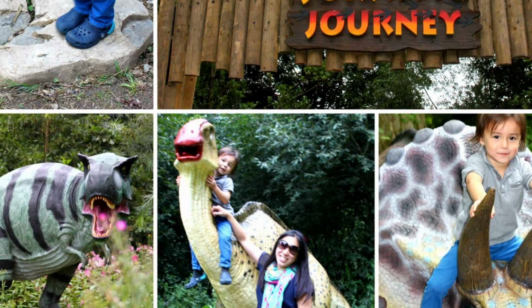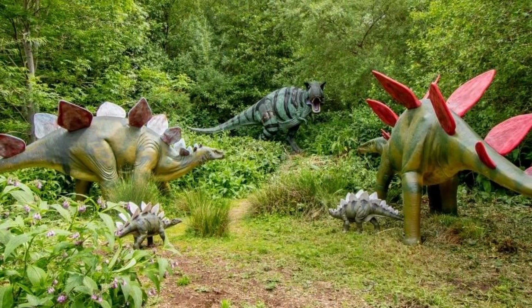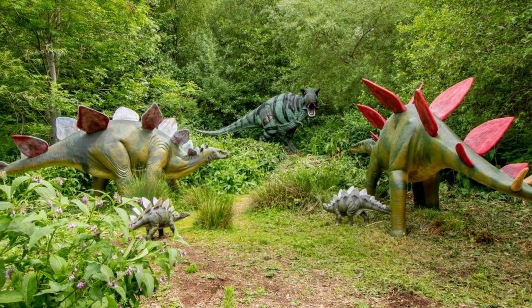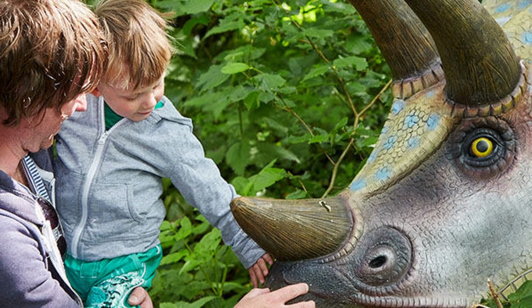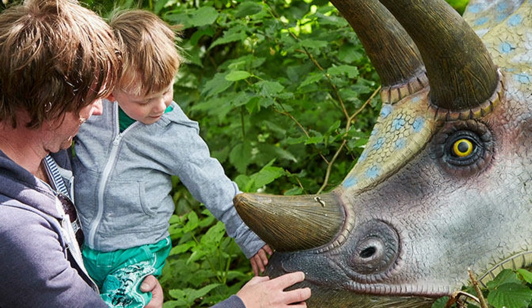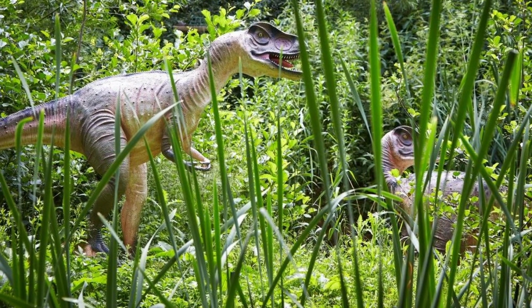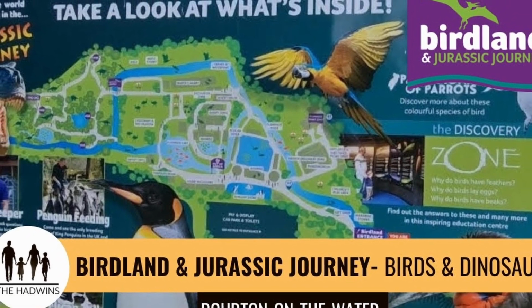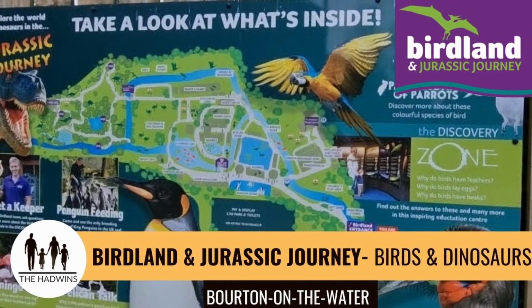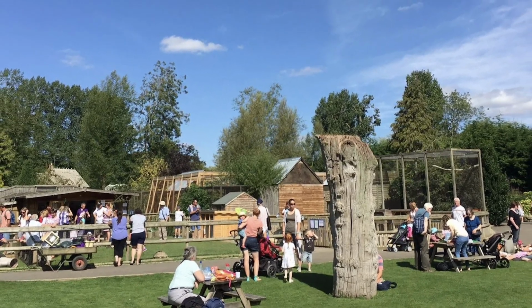For the kids, there's a Jurassic Encounters attraction, a discovery zone, and an outdoor obstacle course with a play area, making it a great option for families visiting Bourton on the Water.